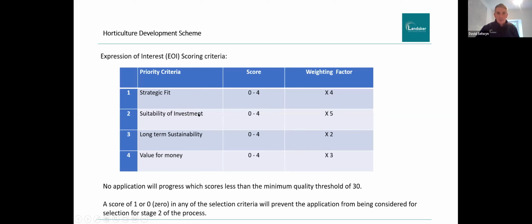So in essence, suitability of investment is what they think is the most important, followed by strategic fit, value for money, and long-term sustainability. Doesn't mean we don't try to get a maximum four in each, but if you think you can't hit suitability of investment, or you're going to get a low score on that, then that's going to be most damning.